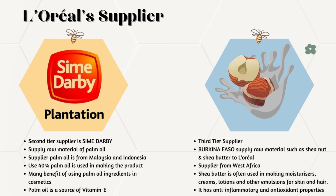Second tier supplier, what I found is supplier SIMW from Malaysia and Indonesia. SIMW is one of the biggest companies supplying raw material such as palm oil to L'Oreal. L'Oreal uses 40% palm oil in making their product.